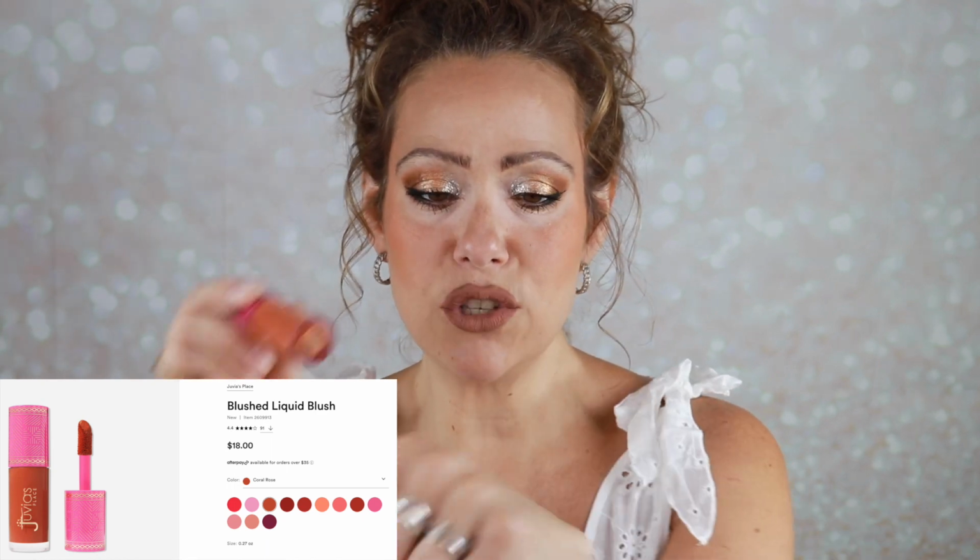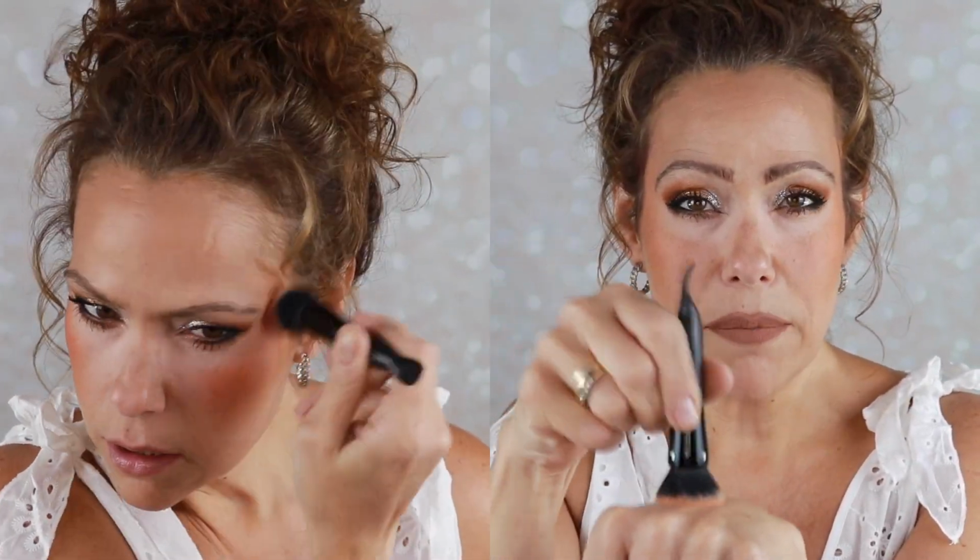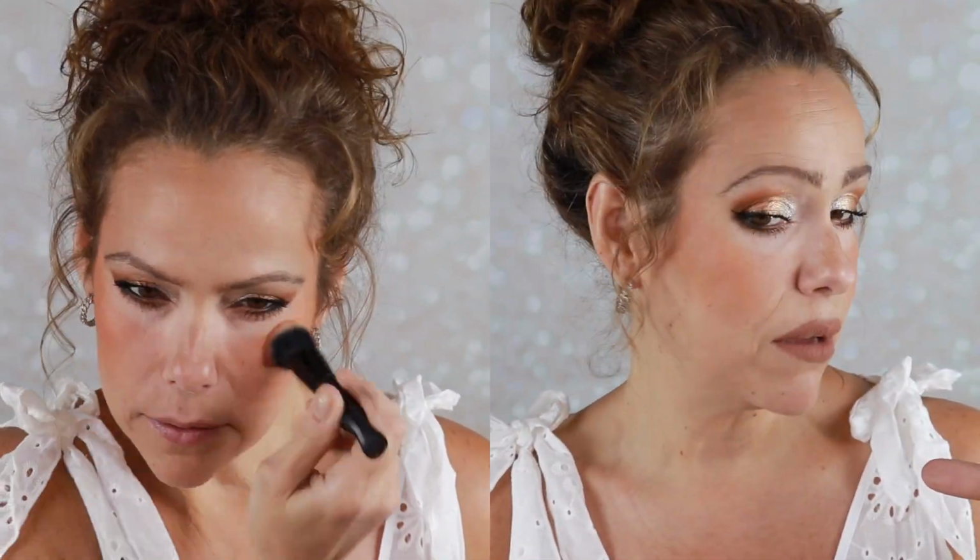When I tap one dot on each cheek, it's too much. So what I've discovered is the best way to apply it is to put that one dot on my hand and then go in with my e.l.f. Putty Primer brush and then tap it in. I have no issues with it removing my foundation. It blends out really nice. I love the matte look. If I wanted to add a powder blush on top, I could, but it's really not necessary with this one. They have a bunch of different shades.